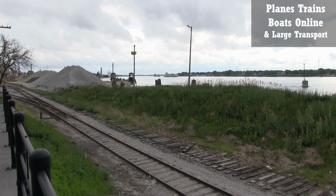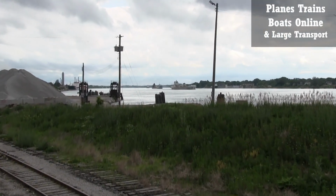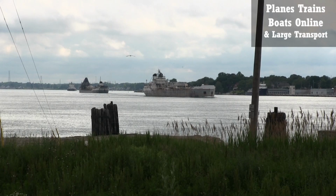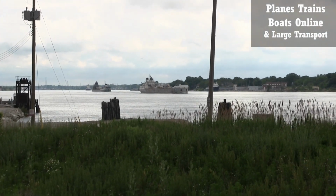All right, hey all, we're here in downtown Sarnia, Ontario. You can see back here, three ships there. Two just went the other way, and we've got one coming, the Robert S. Pierson. The St. Clair River.